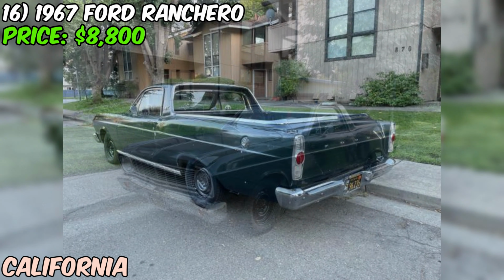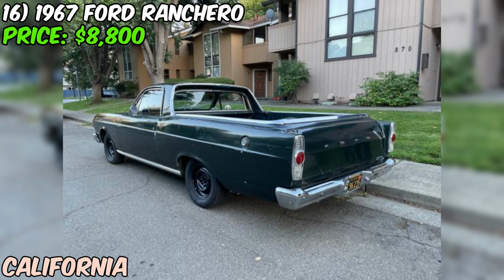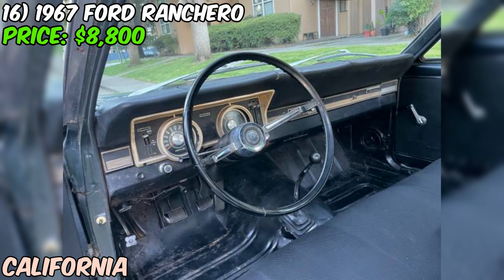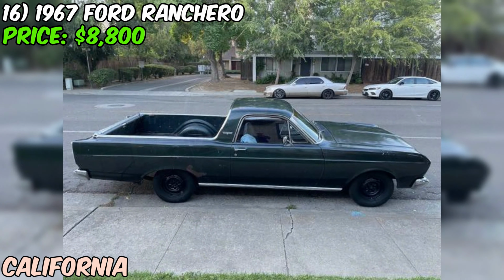But that's not all. The seller has also done some recent work on this Ranchero to make sure it's in tip-top shape. We're talking a full dual exhaust system, a recent oil and filter change, and a service transmission, linkage, and shifter. They've even installed a Petronix electronic ignition system and replaced the solenoid, spark plugs, cables, and starter cap.